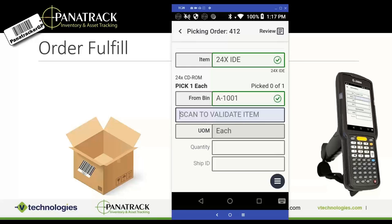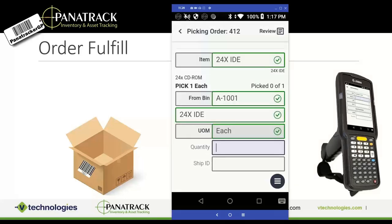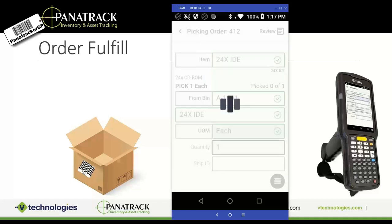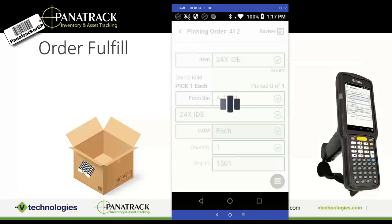And we can go ahead and scan that barcode in just like this. Panatrack confirms that is the correct item for our user to be picking. And now we can enter in the quantity that's being pulled off the shelf. If we attempt to overpick that item, Panatrack is going to stop our user. This item goes into our second box here, our 1501.